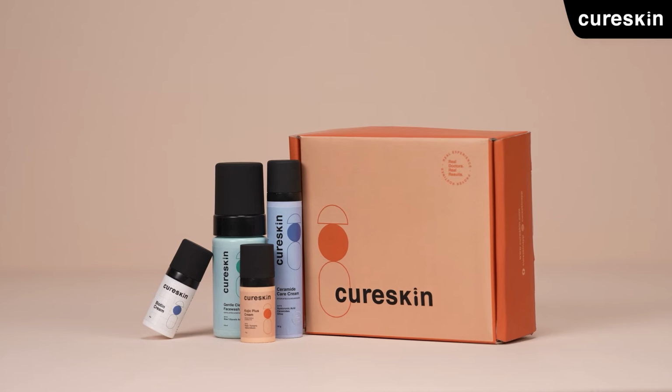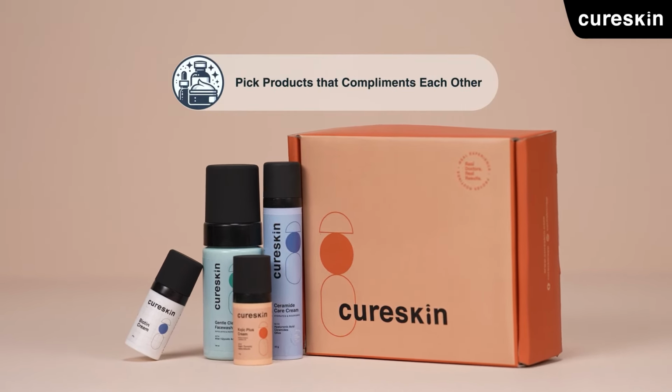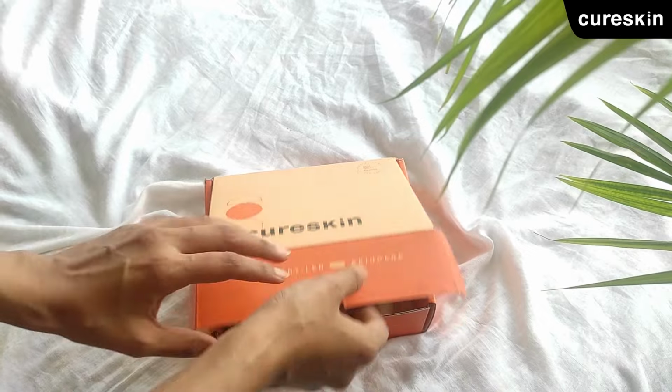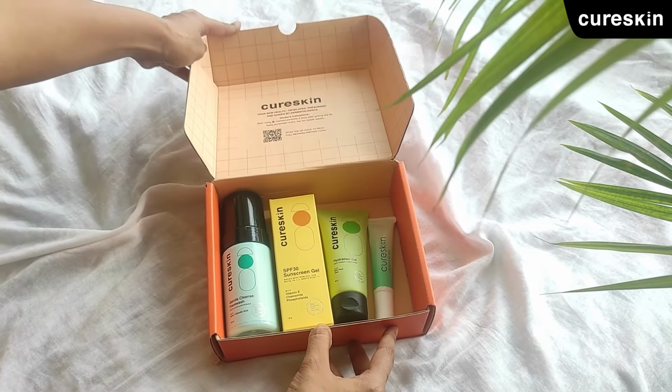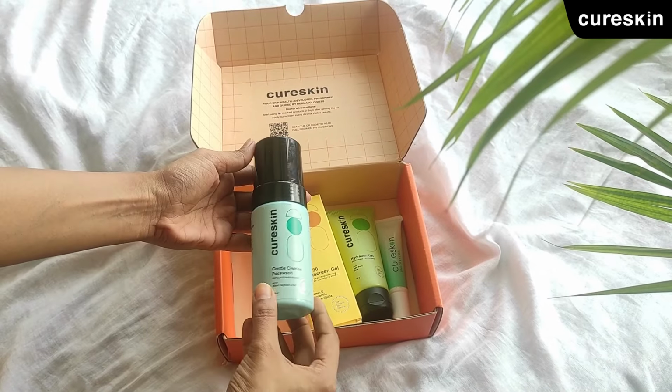Pro tip, apply your night skincare at least 30 minutes before you sleep, so your skin gets all the benefits and not your pillow. Also, pick products that complement each other. For example, in our kit, if we give you an exfoliating repair product, it will be complemented with a very gentle cleanser. Well, that's about it.